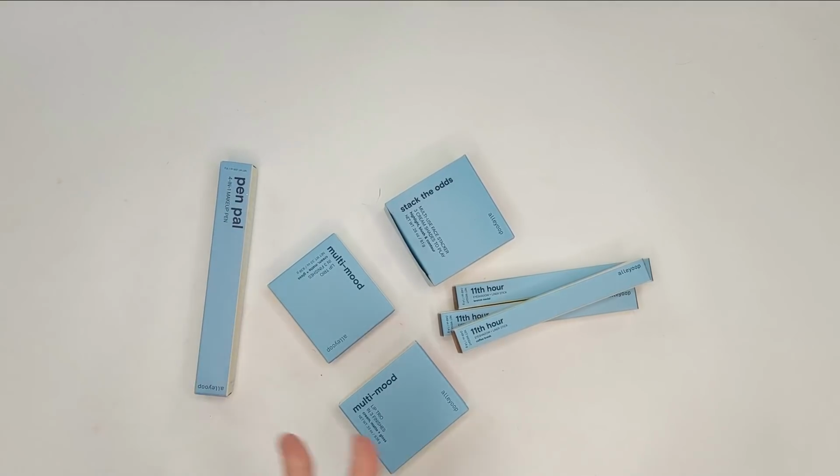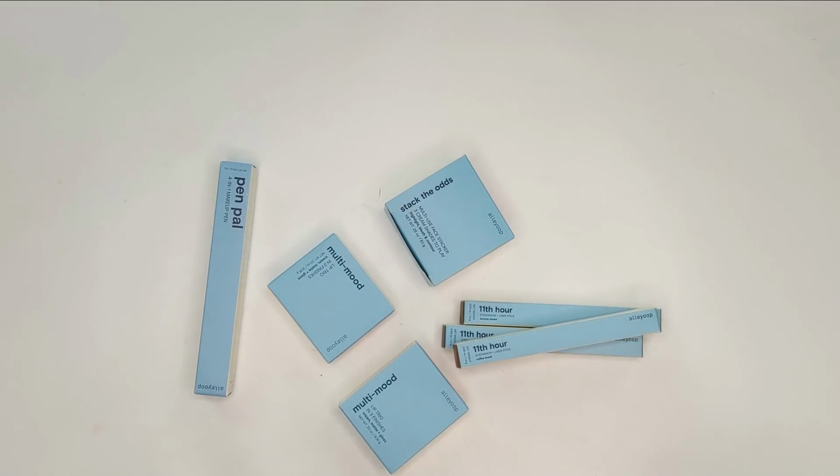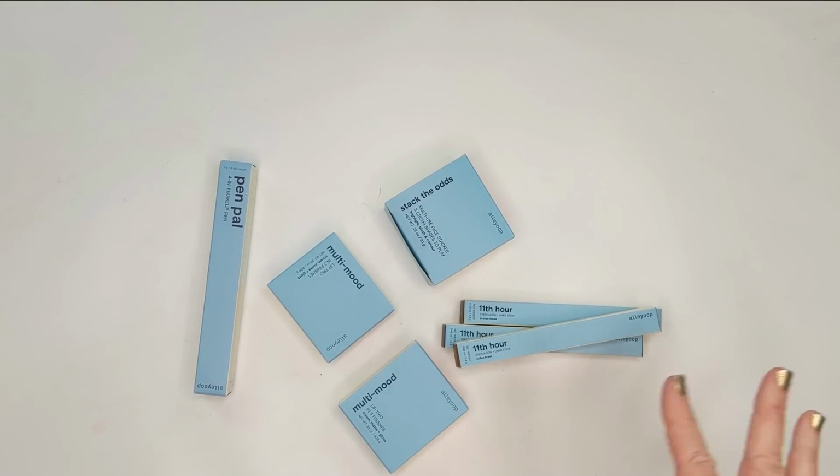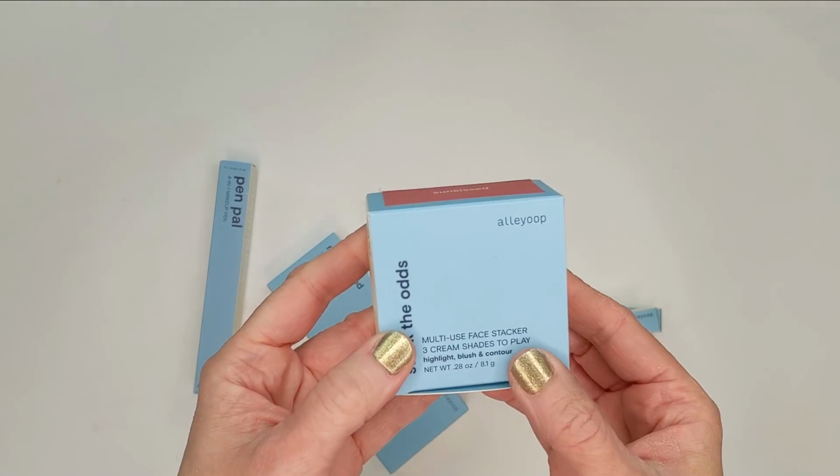Hello guys, it's Wednesday, and today I just got a PR package from Alleyoop, and they are kind of, I guess, like the Merit brand that I showed last week. They're very simple and easy kind of beauty, like a lot of stuff that you can just apply with your fingers, or also multi-purpose products as well. So let's go ahead and open this up. I'm really excited to see everything.